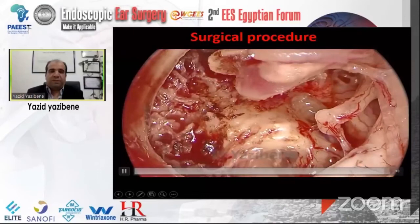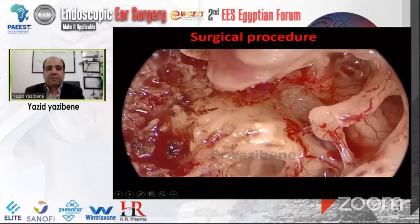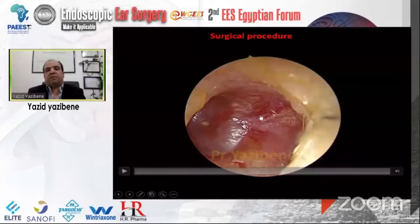So this is an interesting case, the most difficult case. When we have a complete enhancement in the middle ear with the ossicular chain completely embedded in the tumor, and extension to the Eustachian tube and the mastoid process, the surgery is more difficult because of the bleeding.